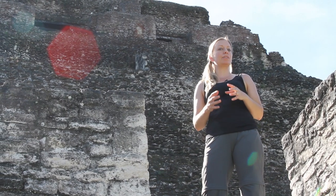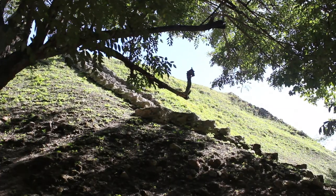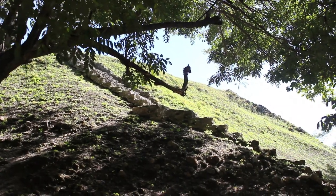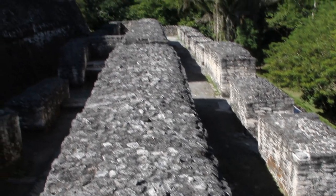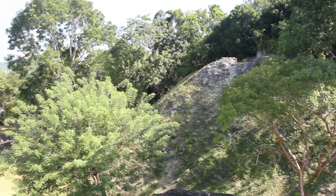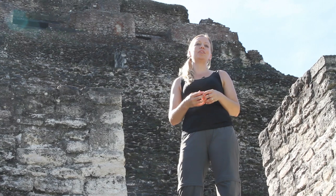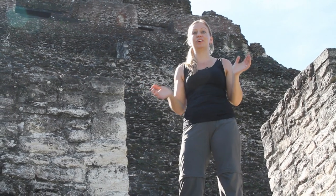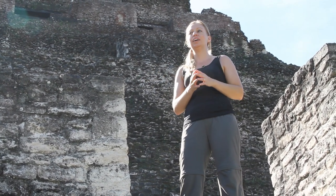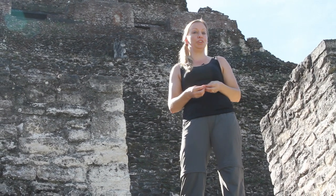Xunantunich was inhabited between 400 AD and about 1000 AD. During that time, there was a massive earthquake and people actually left the city because it was partly demolished. Eventually, they made their way back, repaired the city, and still lived here for hundreds of years. Early in the 1900s, though, there were some excavations done on the site, which produced a lot of information about the history, but those records were lost and some of the artifacts were lost as well. Whether they were sold or what, we don't know. And that's the tragedy because we lost a lot of the information about what was going on here and what the people were doing.